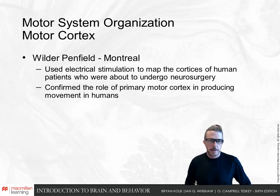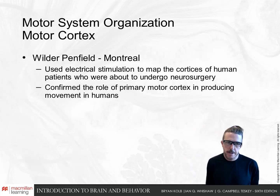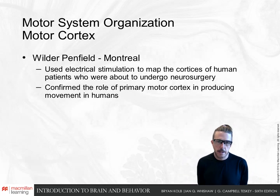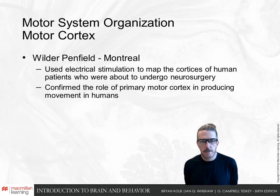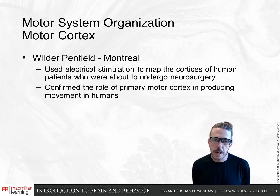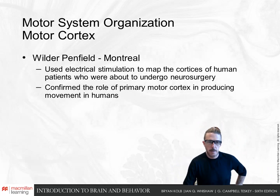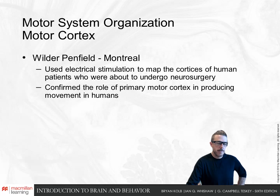Almost 100 years ago, Wilder Penfield in Montreal continued this idea by electrically stimulating humans who were undergoing neurosurgery, and using the subsequent reports from the humans during their waking surgery to map out the cortices of their patients. And this research confirmed the role of the primary motor cortex in producing movements. By stimulating different areas, Penfield was able to show different activation of different parts of the body.